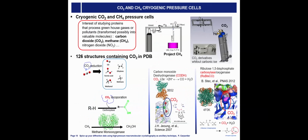Concerning recent development, there is a growing interest in studying enzymes that can process pollutant gases or greenhouse gases, like in first instance, carbon dioxide. But carbon dioxide is very difficult to process in cryogenic pressure cell because it rapidly produces carbonic ice. We have designed a new type of pressure cell with 2 stages to avoid this problem. And it's interesting to see that there are already more than 120 structures deposited in the PDB with CO2 inside.